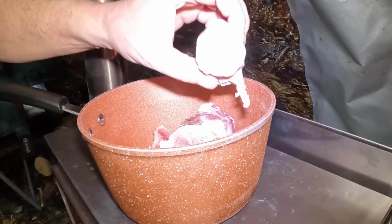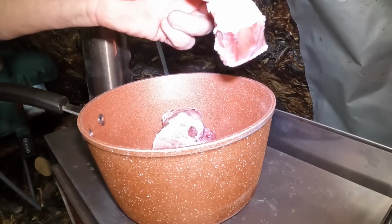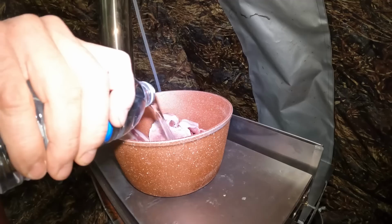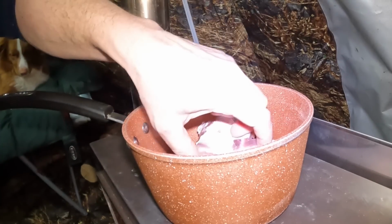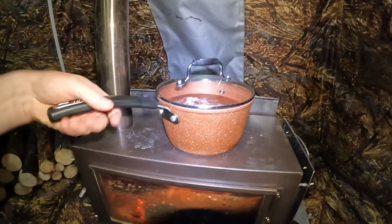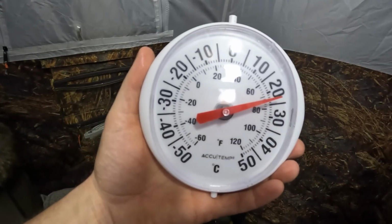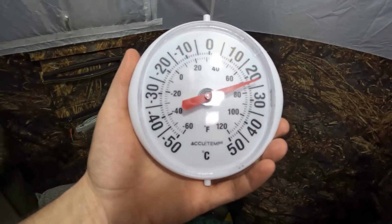So these are moose bones. I'm going to make some moose bone marrow soup. Don't knock it till you try it. I'm throwing in some salt meat. It is really hot in here already. It doesn't take long. It's about minus 11 degrees Celsius outside.